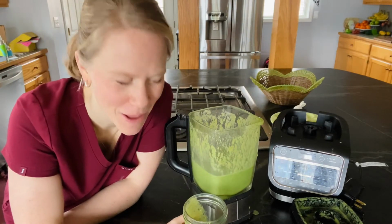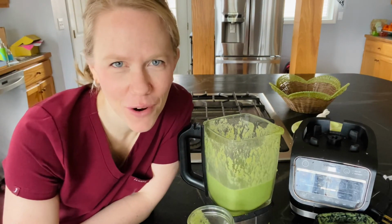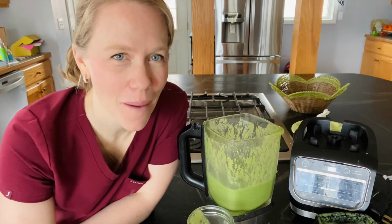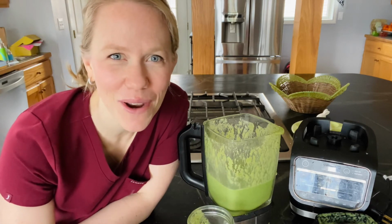That is so yummy. I did end up adding a little bit of water to that, and if you get brave over time and want to add in yellow bell pepper to increase the antioxidant vitamin C in this drink, let me know in a comment down below.